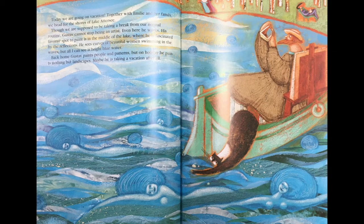Today, we are going on vacation. Together with Emily and her family, we head for the shores of Lake Attersee. Though we are supposed to be taking a break from our normal routine, Gustav cannot stop being an artist. Even here he works. His routine, his favorite spot, is to paint in the middle of the lake, where he is fascinated by the reflections.